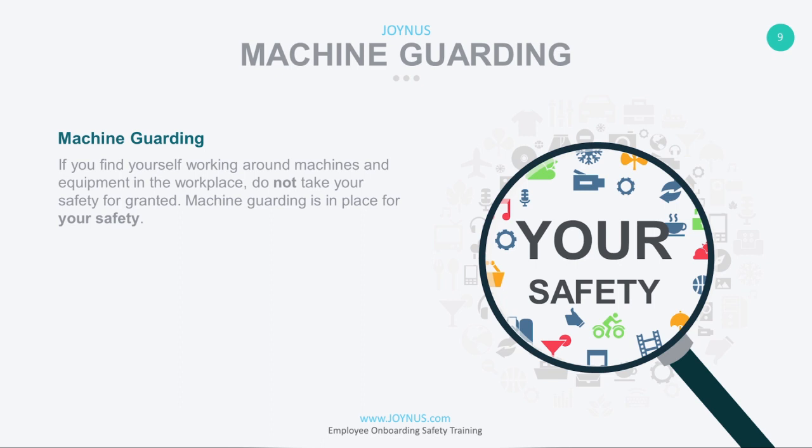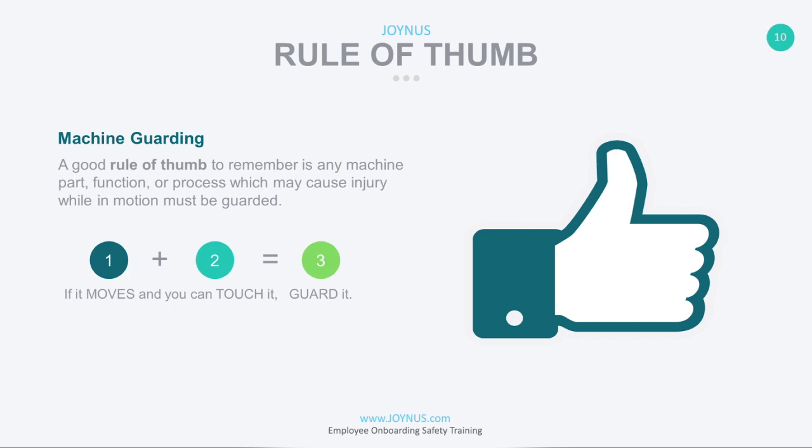Working without machine guards can cause serious injuries such as crushing of a body part, amputation, electric shock, and blindness. A good rule to remember is any machine part, function, or process which may cause injury while in motion must be guarded. If it moves and you can touch it, then guard it. Before starting work, make sure all machine guards are attached and functioning properly. Machines should not be used if the machine guards are not in place or not functioning. Do not remove guards and be sure to report any machine guard issues to your supervisor immediately.